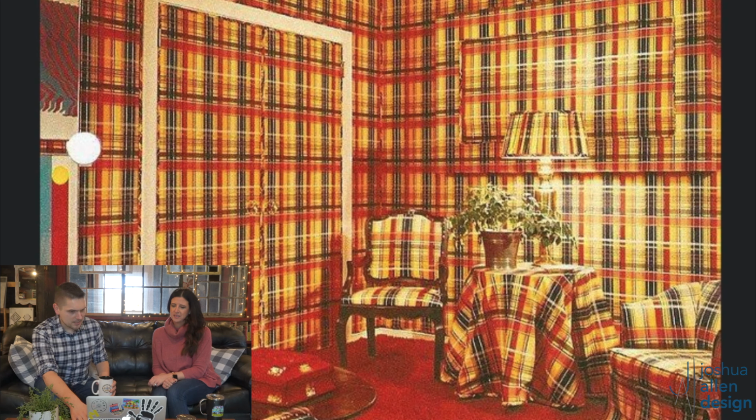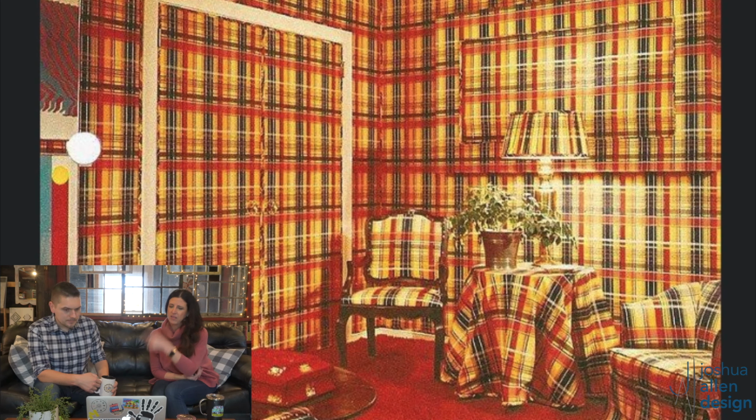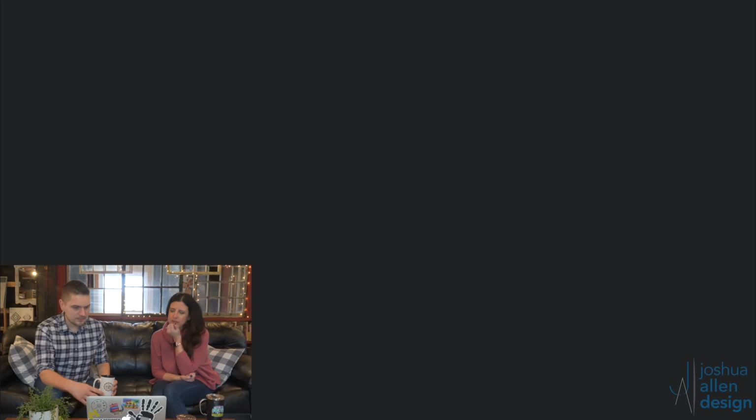Is that a red carpet on top of that plaid? It is. That's terrible. And is this the window that's also covered? It looks like a window covering of some kind. Hmm. And the door is also covered in plaid. Yes. That would make me dizzy. I am dizzy. Yeah, I can't even look at it. Yeah, we're just gonna move on.